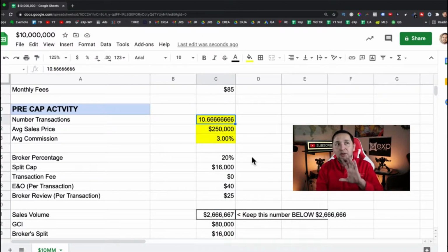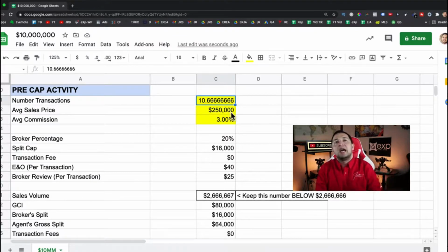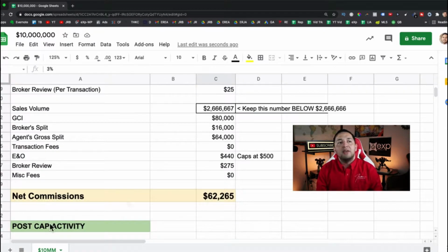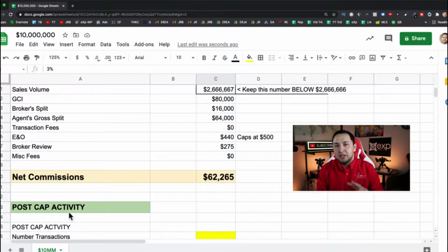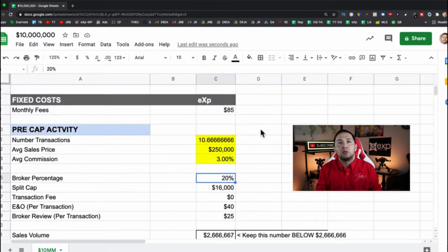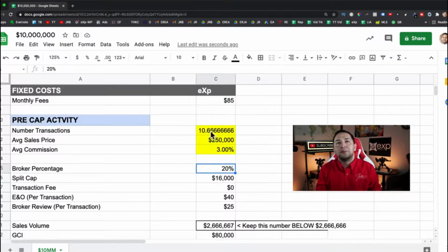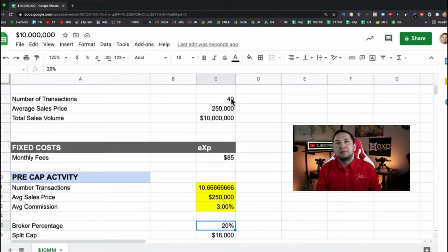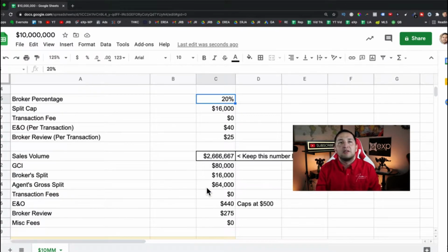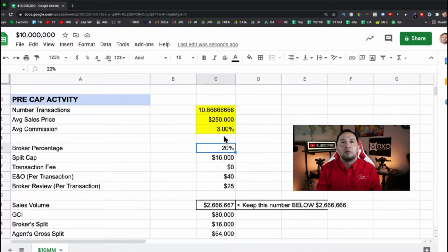Now that we have our number of transactions, and we know our average sales price and the average commission, let's keep going. The reason we broke that down is because we have a post-cap activity. So there are two formulas. And again, this is being precise, and you're a business owner. This matters to you, so I want to make sure that you get this. So we have this amount. Now we're going to subtract 40 by this, and we're going to get to that second formulation, but let's not get ahead of ourselves. I want you to see the exact number breakdown.